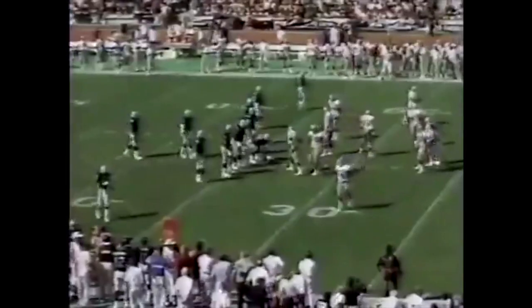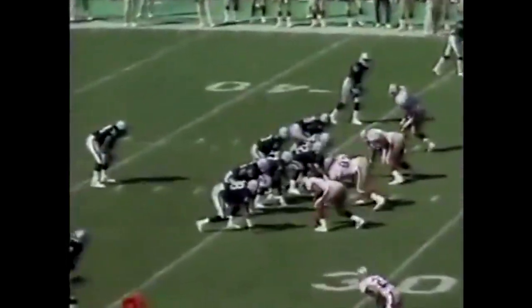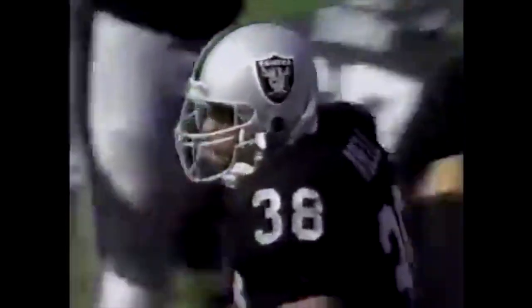Just over 14 minutes left to play, and the Raiders leading 9-3. Third and 12. They're in field goal range now. Middle screen handled by Nick Bell. Bell hammers down inside the 25 to about the 24. A gain of 9. Not enough for a first down, but closer for Jaeger.